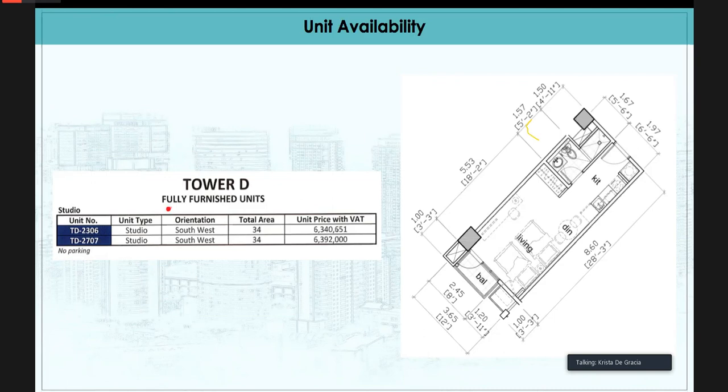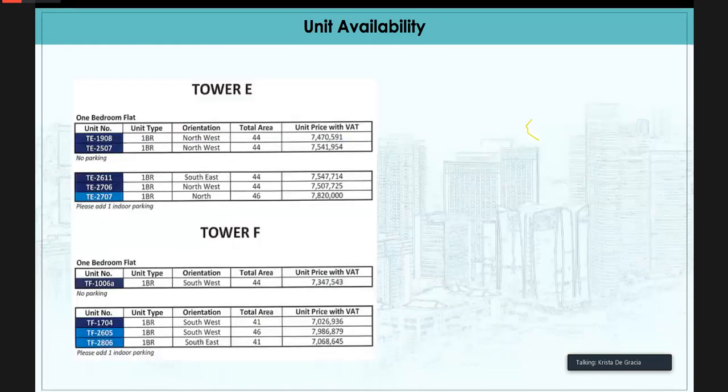So we have studio units, 34 square meters. And then our total contract prices, the average price per square meter would be around 170 right now for the Grove. But then for the fully furnished, it would be around 180,000 per square meter. Yeah. So this is the rest of our inventory. It's all 1-bedroom actually.